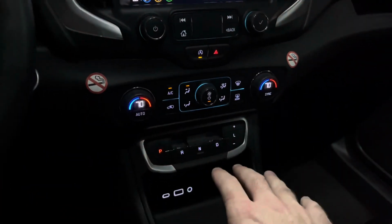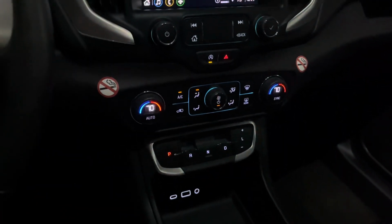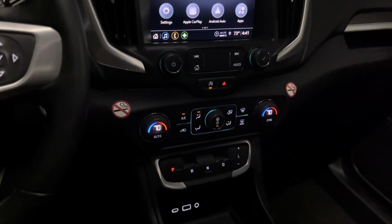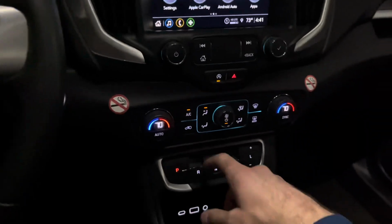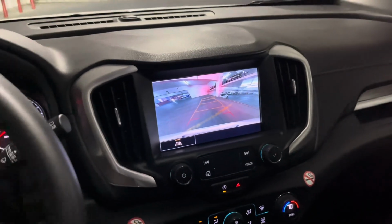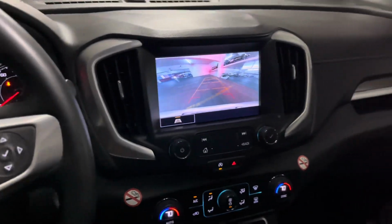What buttons I don't like are for the transmission selector right here. Obviously we're in park right now. It is the P button all the way on the left here, but let's just say you wanted to go into reverse, for example. Obviously foot on the brake, and you actually pull the little switch towards you. It activates the backup camera, obviously with trajectory lines, which is pretty standard and everything like that.